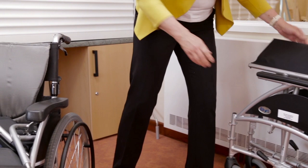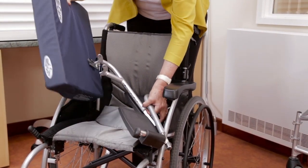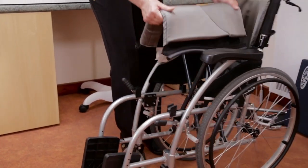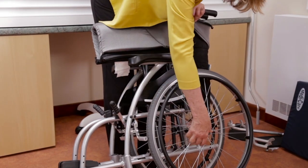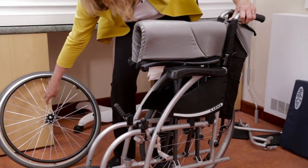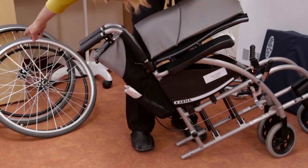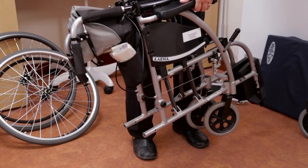With some chairs, such as the big chair, the big wheels, to make it even lighter to lift in and out of the car, you would fold the chair in the same way, and then the wheels can actually come off. So you can take the wheels off to make it a much lighter, more compact piece of equipment to put in the car, so it gives more flexibility.